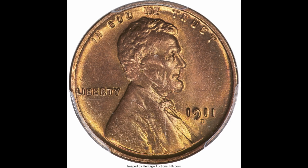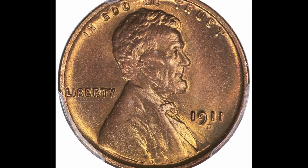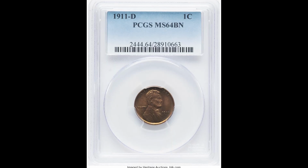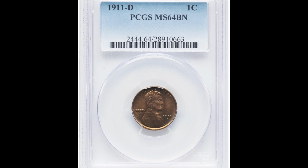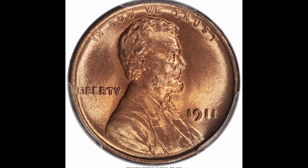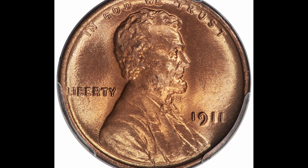Do understand that red coins typically will bring more money than red brown and brown coins. However, there are plenty of examples we go over on this channel that are brown that sell for a lot more money than red and red brown coins. This specific coin, because it got the brown designation and it graded really highly by PCGS at a mint state of 64, sold for $408. $3,120. Now this coin does not have a mint mark below the date.